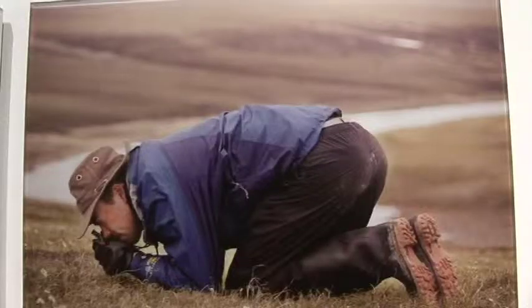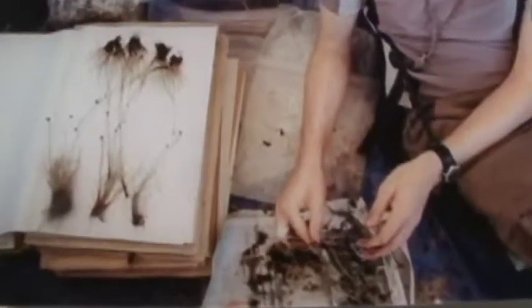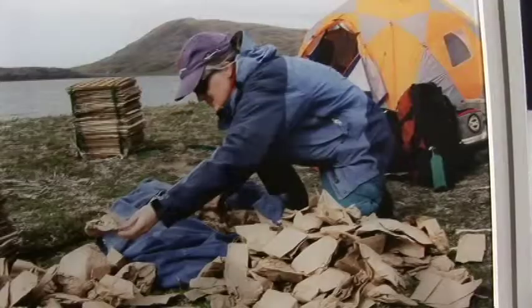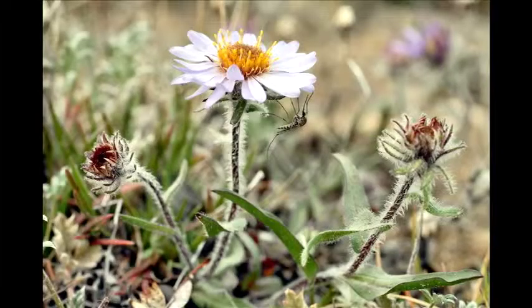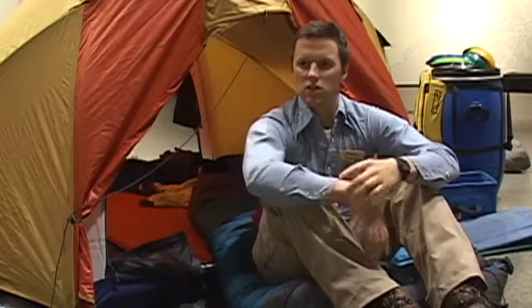And this is really important baseline information for us to have, because the Arctic is a place of a changing climate right now. Things are getting warmer, and so we're expecting to see changes in the plant communities as well. And so it's important for us to right now get a baseline sense of the plant communities so that we can assess that change going on in the future.